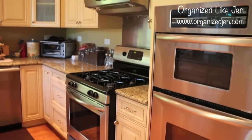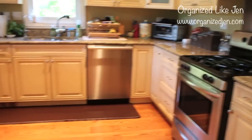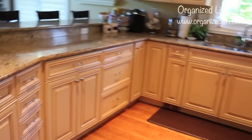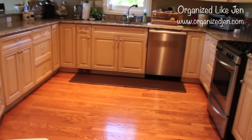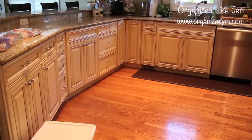But here's the kitchen. I've taken down the summer pot holders and towels, and that's where it's at. I don't usually have quite as many decorations for the kitchen, but I have lots of cute little towels and things that will go out. So I will run downstairs and get those chair cushions and we can get started.